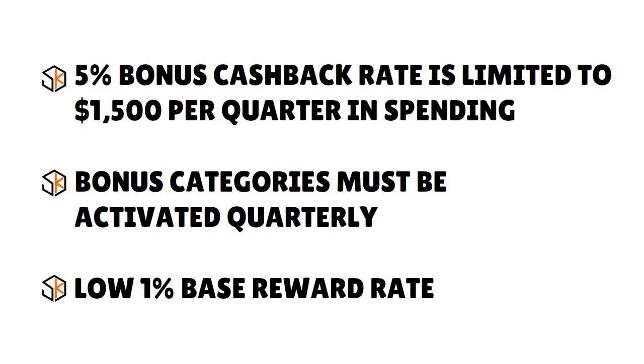Another drawback we don't like is the fact that you have a low 1% base reward rate, which is really low when you really think about it. But hey, listen, it is what it is.